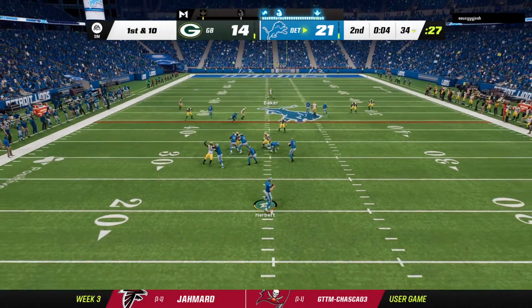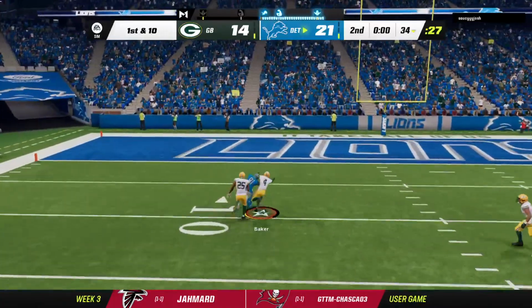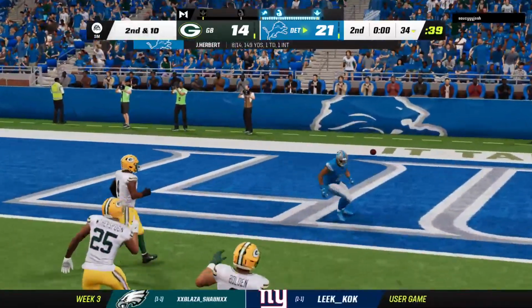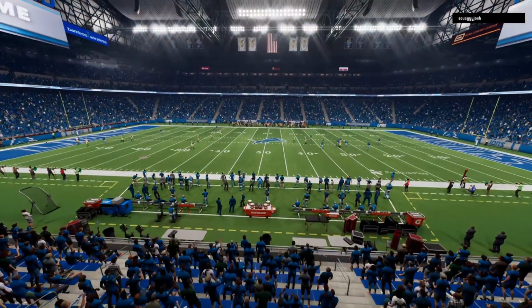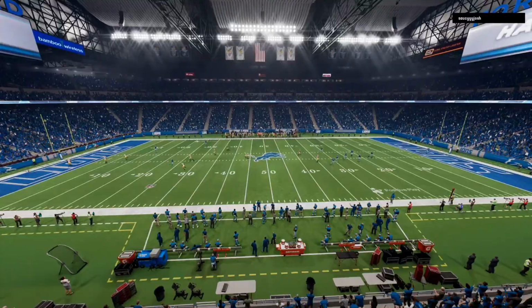Herbert setting up to throw on first down. He's going to rifle one deep left side. It's incomplete. Took a shot, couldn't connect. So we have reached halftime with a touchdown. That's the difference on the scoreboard.